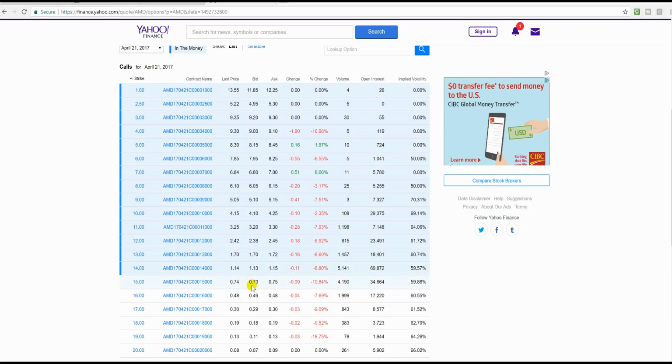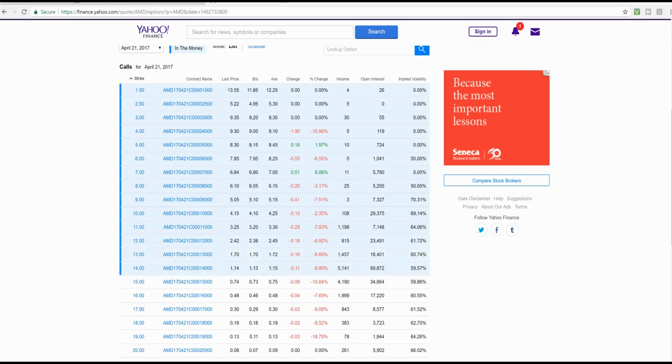Again, in my opinion, if we cannot confirm, AMD could chop around for another week or two. This is a possibility, so keep this in mind. That's why I'm looking for confirmation. If we don't get confirmation, I would avoid it, as the stock is just going up and down and chopping.